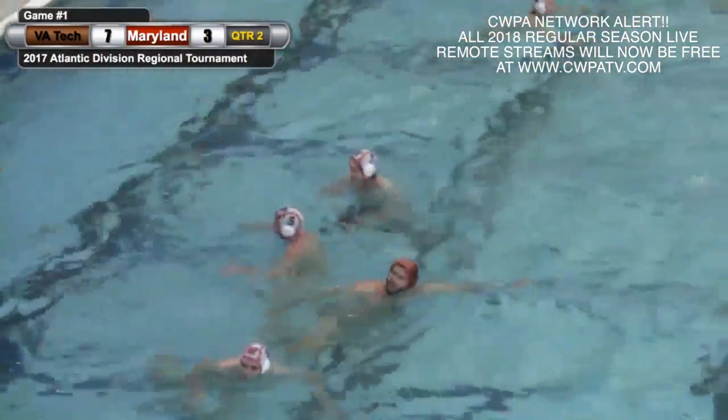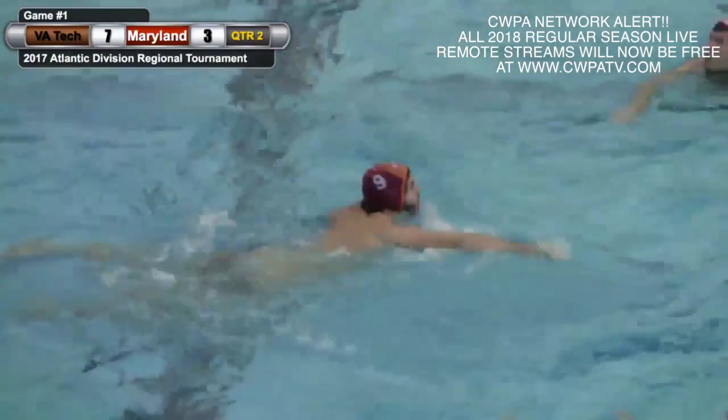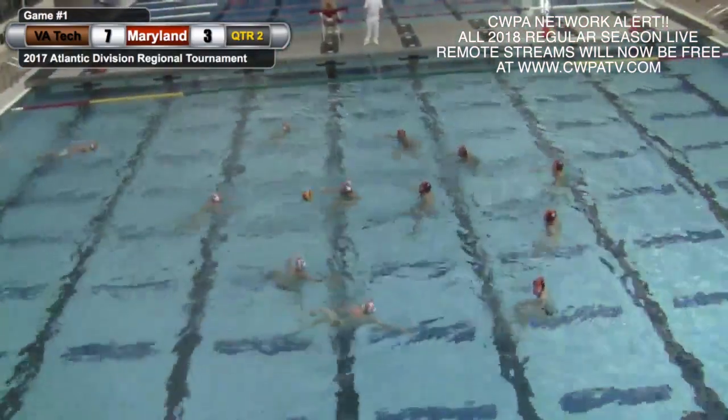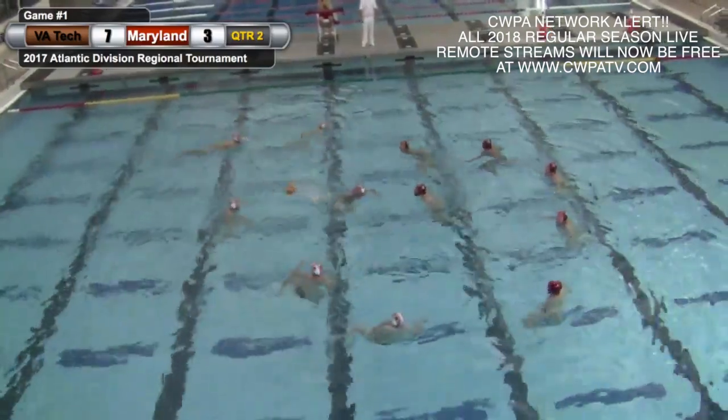Boom shakalaka. Here's a goal by Cap 9, Youssef El Sabaye. It's his second of the quarter. He has both Tech goals this quarter. It's 7-3 Virginia Tech in the dark caps over Maryland in the white. Maybe a minute or so to go in the half, and we'll have about a 5-minute halftime.